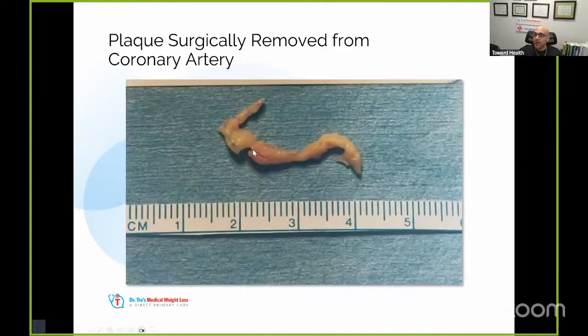This is what plaques kind of look like when we take them out. They can be very rubbery, and they're sort of spongy. They feel like maybe a gummy worm. I know nobody here has had gummy worms lately, but this is sort of what it looks and feels like.